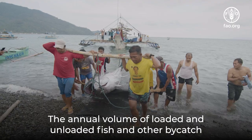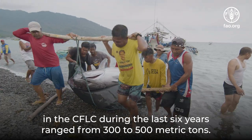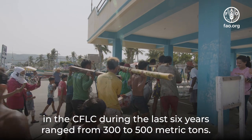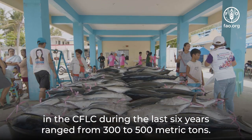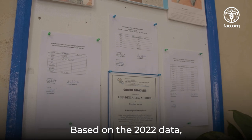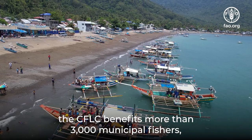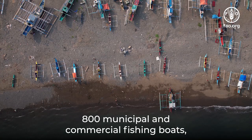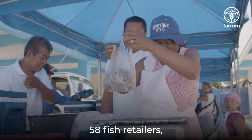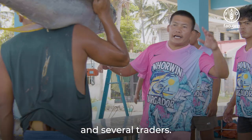The annual volume of loaded and unloaded fish and other bycatch in the CFLC during the last 6 years ranged from 300 to 500 metric tons. Based on the 2022 data, the CFLC benefits more than 3,000 municipal fishers, 800 municipal and commercial fishing boats, 58 fish retailers, and several traders.